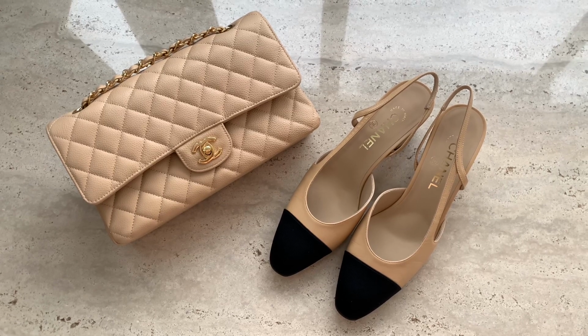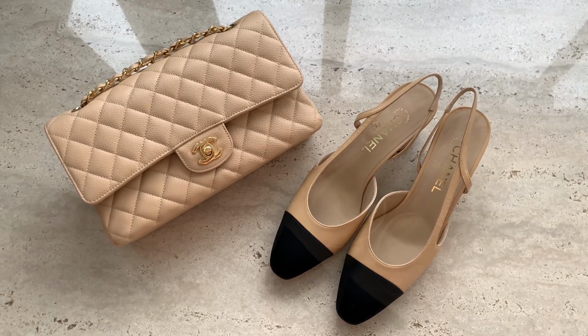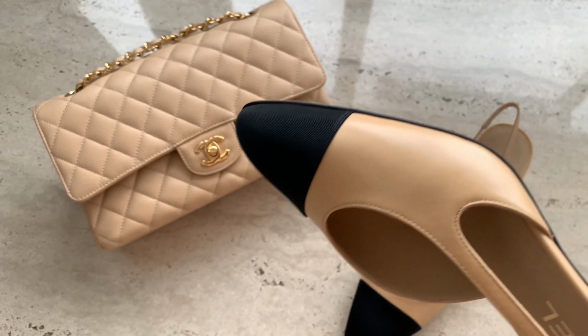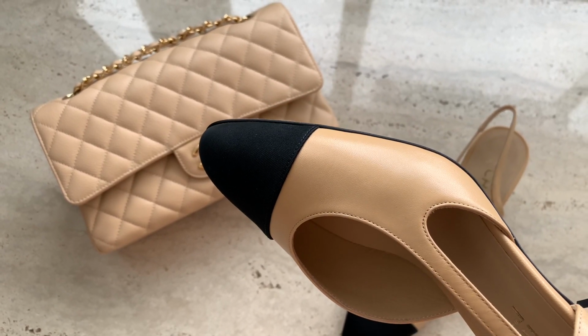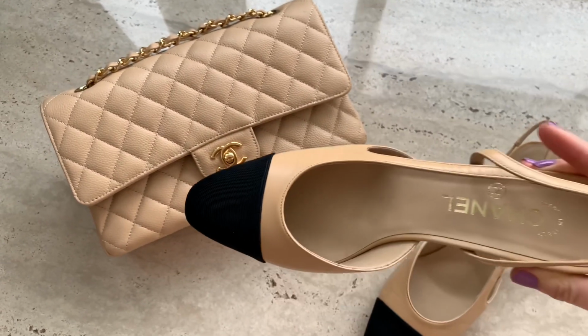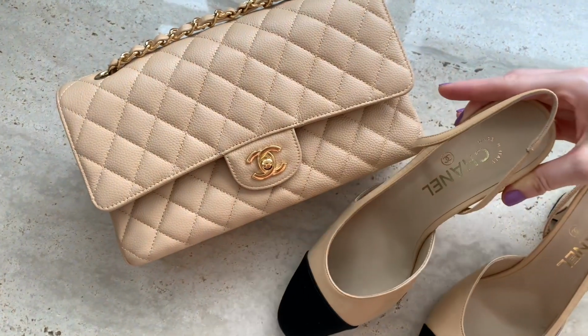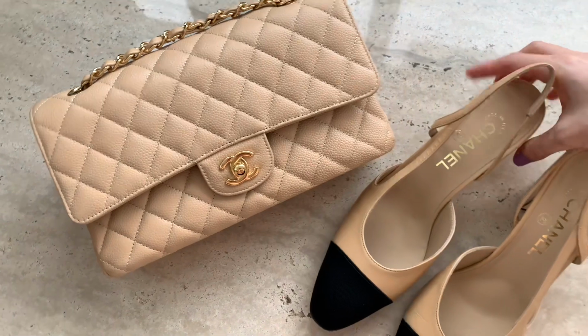I like this a lot. Actually, the color is not exactly identical. If you look up close, the sling bags are a bit more yellowish, while my bag is a bit more beige. It's not exactly the same match, but it looks quite close in my opinion.